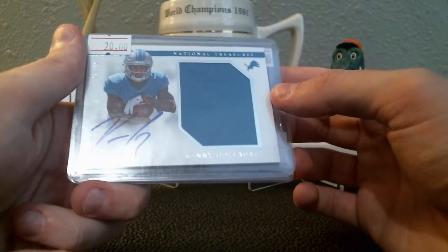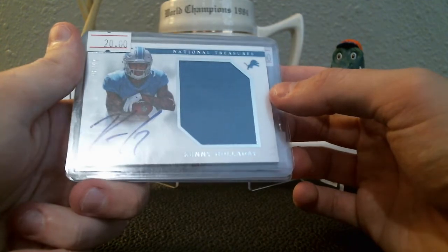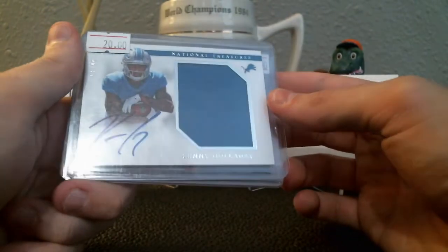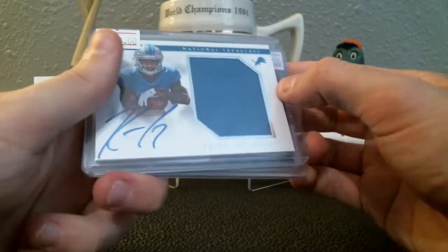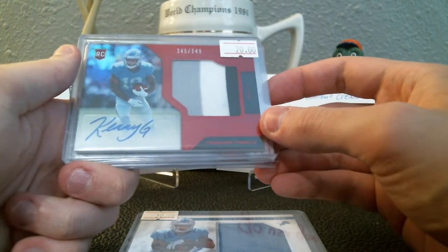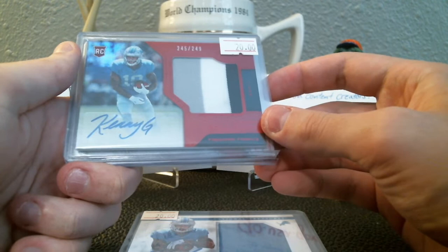First one up here is a Kenny Golladay. This is the true RPA, I believe, from last year's National Treasures. I know that the P part of that is a little bit underwhelming. It's just a one-color jersey swatch, but it's numbered to 99. Give them a break. So that was pretty sweet. Obviously, NT patch autos always will hold value over time. You got this Golladay from Certified with the Kenny G signature.